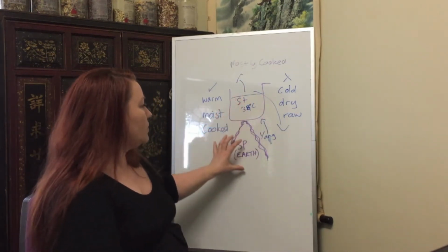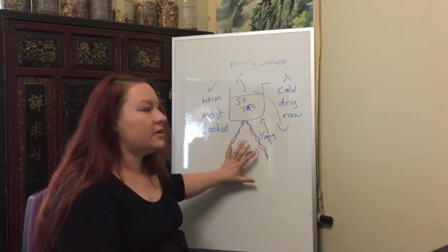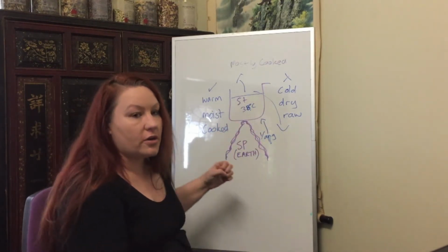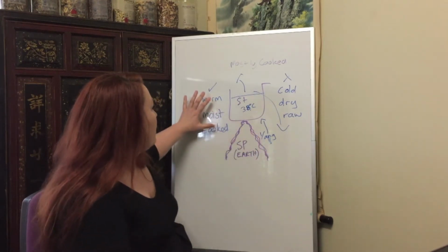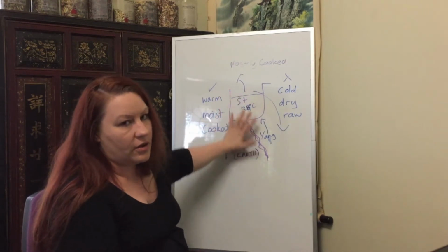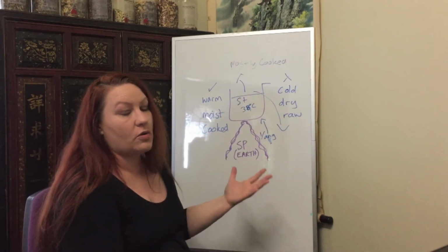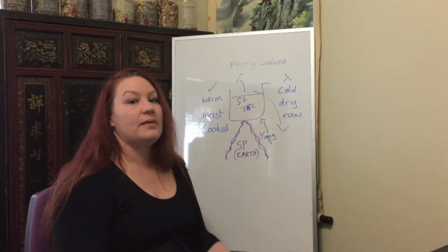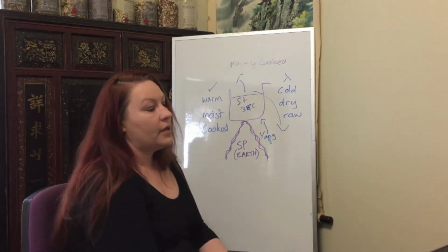So while your Chinese medicine practitioner is fixing this and making this better, which is what we do with acupuncture and herbs, we try to restore that function. You want to avoid putting in stuff that's making it equally hard to digest. So you'll get a better result with your treatment if you start using warm, moist and cooked foods. That's why we say eat mostly cooked foods most of the time.